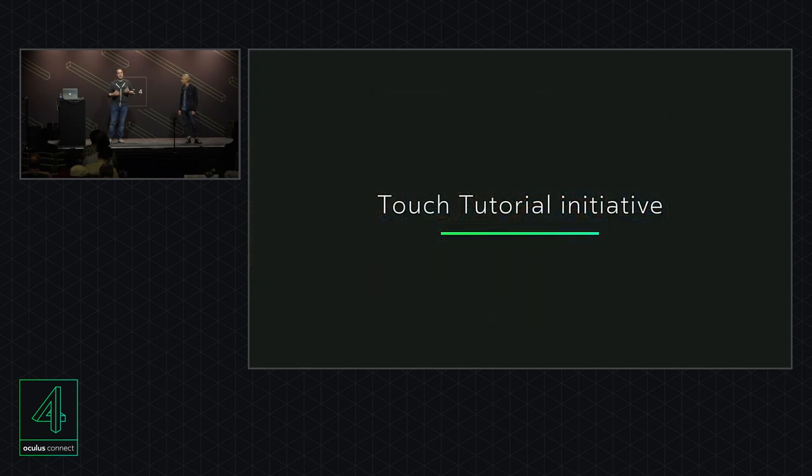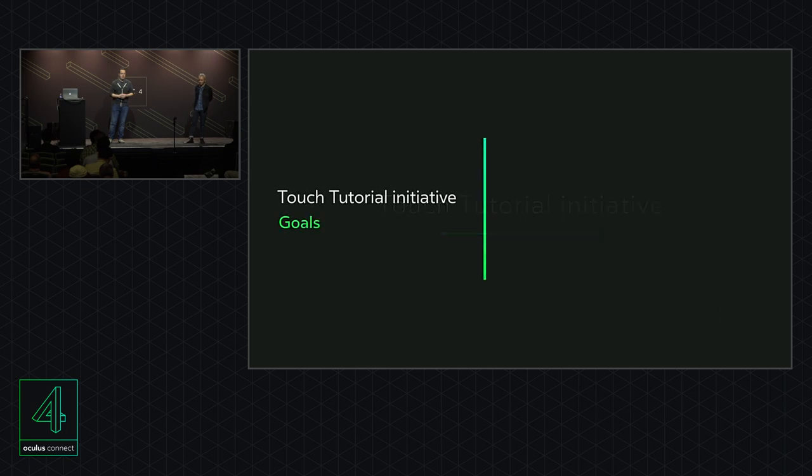Yep. So to talk a little bit about the Touch Tutorial Initiative, we had a few goals coming into this. The first goal is we wanted to create a small experience. We wanted this to be a bite-sized experience, something that didn't overstay its welcome so that it's easy to go through it and show your friends and family.